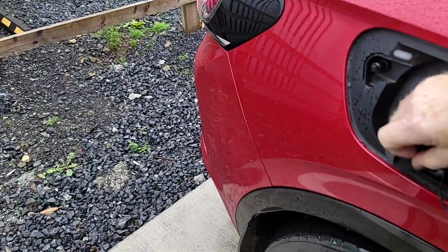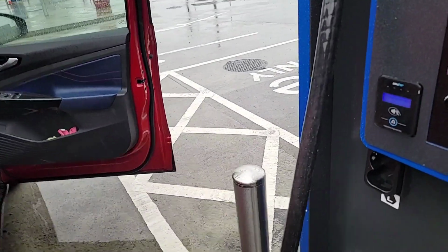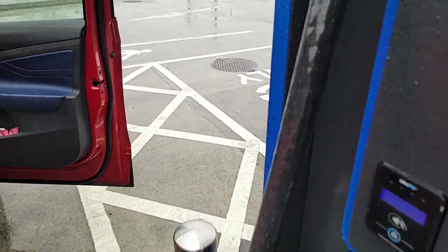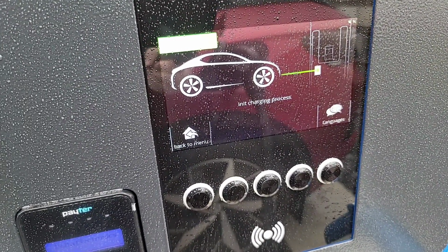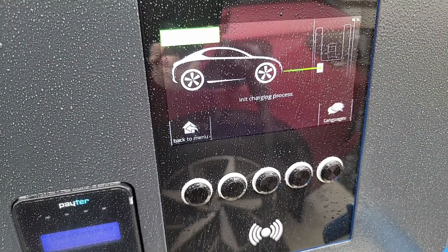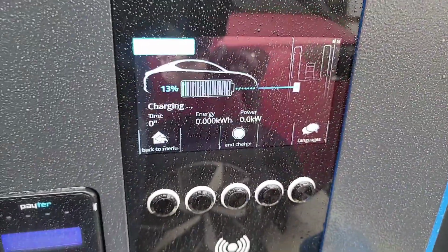Yeah, so plug it in, tap the card, checking, initiating charging process. Takes a while for these things to kick in. There she goes, off she goes.